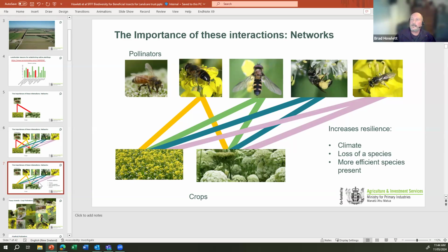Now, I've just given these examples of pollinators. Of course, the same thing applies to natural enemies as well. If you've got one natural enemy and you lose that natural enemy, then that is problematic in terms of pest outbreaks. But if you've got a diversity of natural enemies, that means that there's something there that can help control pest species.